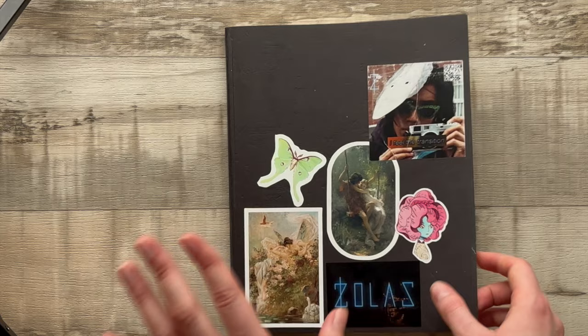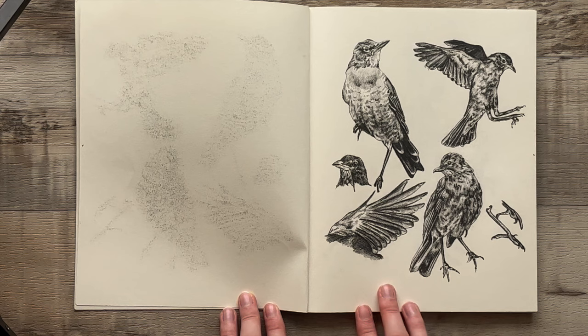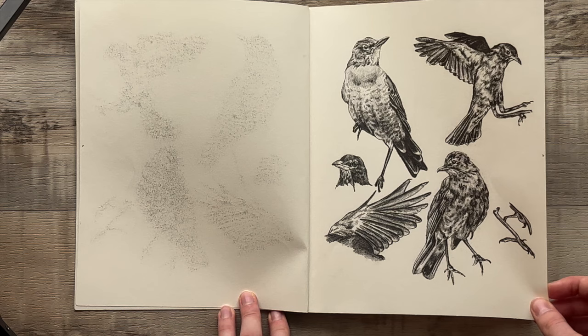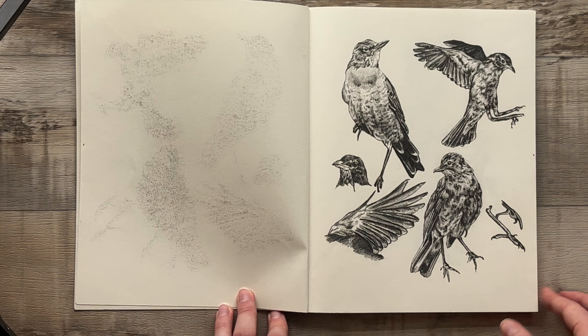Let's get into it. So customarily, I leave the first page blank. I don't know why I do this, but it feels a lot cleaner to me. The first page I did was fresh in the summer of 2019. I did not have a style other than I had to do realism and I was interested in nature. So here are some graphite birds that I did. At the time, I was very, very proud of this. And this, I think, is kind of the very beginning of my obsession with drawing birds.